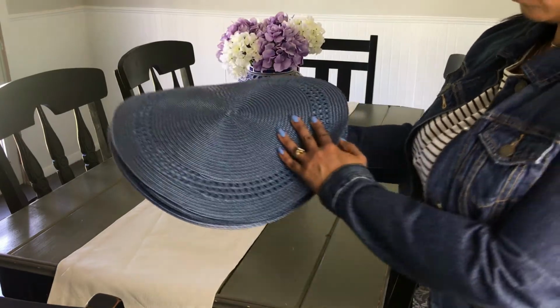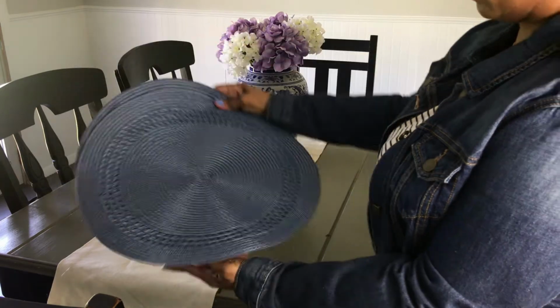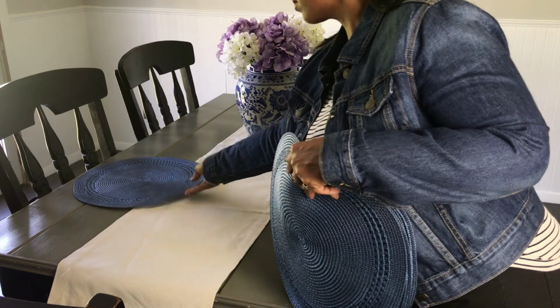This setting will be a very casual setting for 4, so we're starting with these very familiar placemats that I purchased from Bed Bath & Beyond for $1.99 without the coupon.